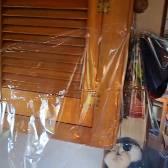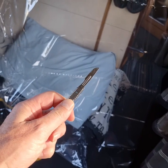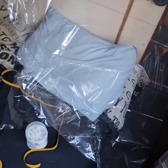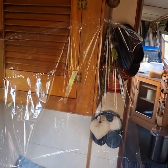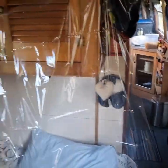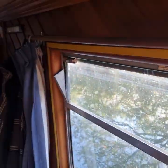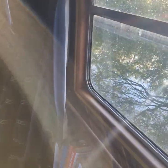This is what I've done. I've looked at the window and I've used this, it's like a scalpel, like £7 off eBay or something, and basically just cut, and that's going to be enough to do this one window and then the other window. So I've cut it to the right size, and all I've got to do now is just put this onto there. So let's see if we can do that.